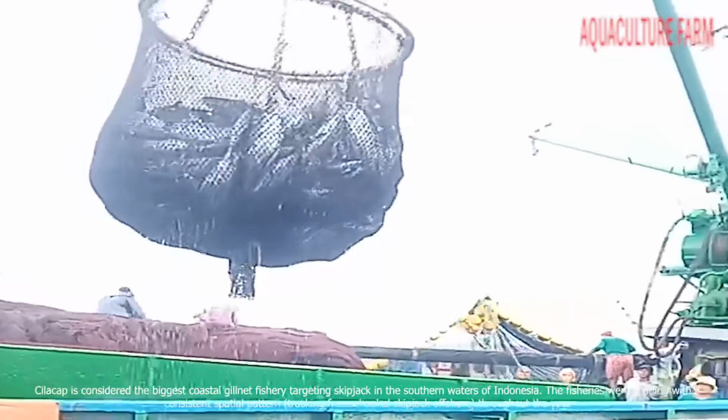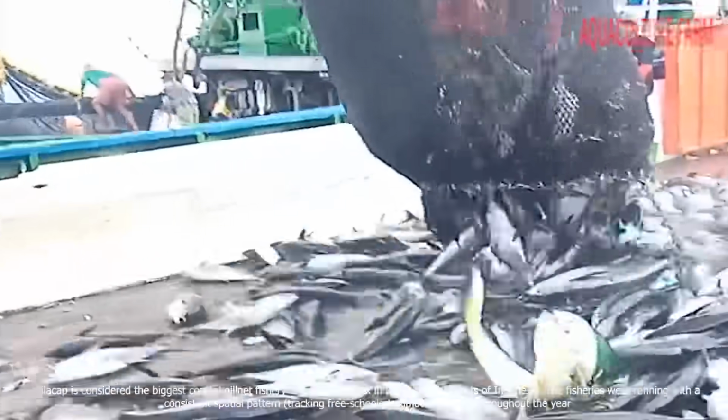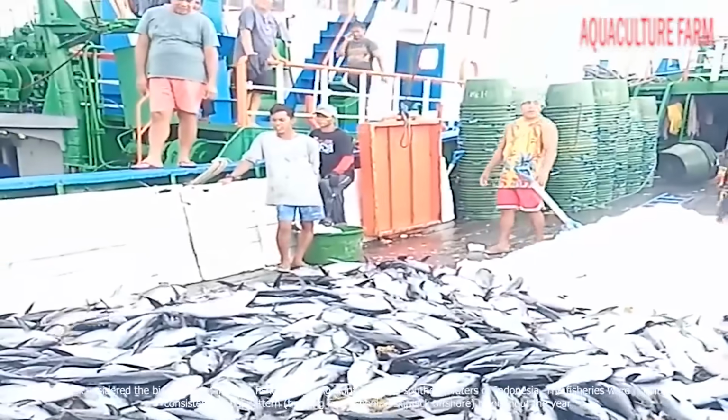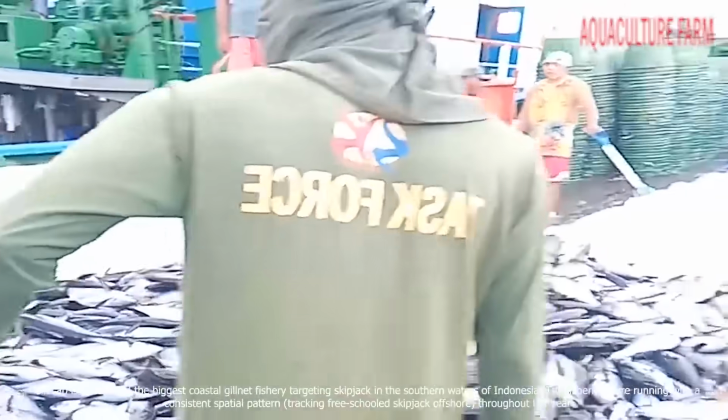Chilachok is considered the biggest coastal fishery targeting skipjack in the southern waters of Indonesia. The fisheries were running with a consistent spatial pattern, tracking schooled skipjack offshore throughout the year.